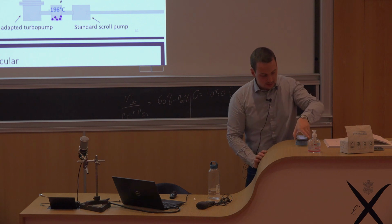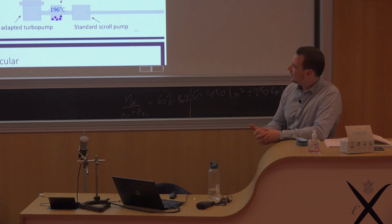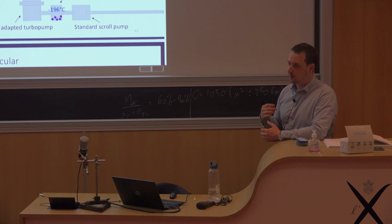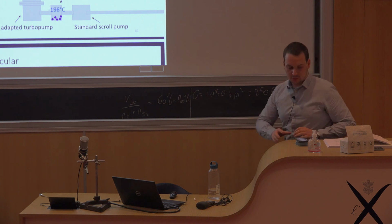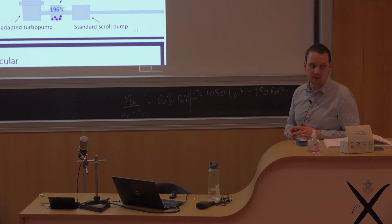The first problem is for the pumps. So the iodine would solidify in the scroll pump, and before even talking about corrosion, the fact that we have granularity and we have this kind of dust, this is what would damage first the pump. So we need to clean, not because of the corrosion, but just because of the fact that we are recreating dust or grains. So that's the first problem. It's more a problem of dusty plasma than a problem of corrosive plasma.